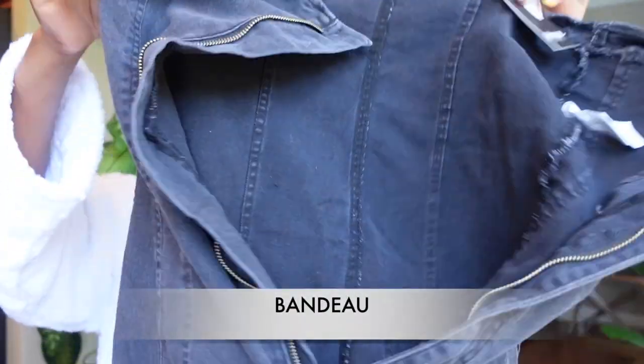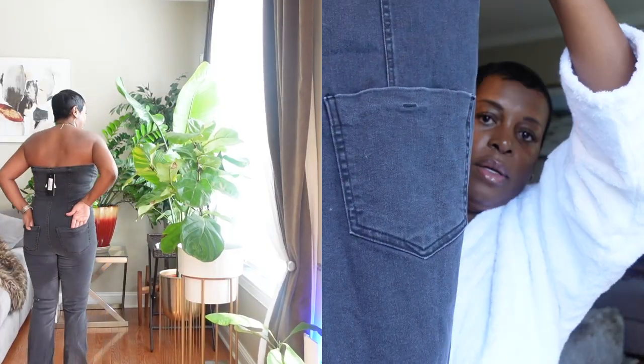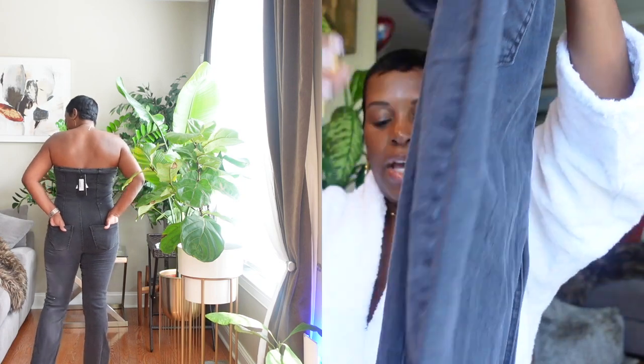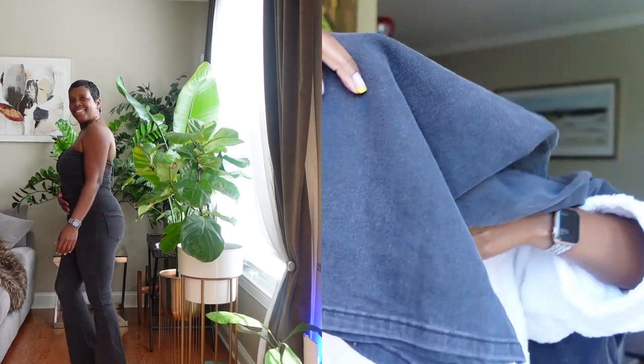Oh, I do have another piece from Nasty Gal. It is this black denim bustier jean suit. So I picked this up. It zips up. You have pockets here in the back, which I thought was really cute. And then it's really, really long and it gives you a little bit of a bell bottom here.